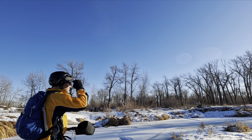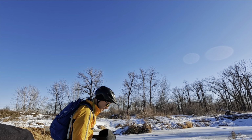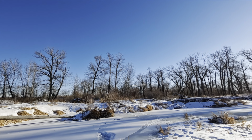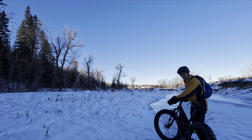Softened it up for us. Yeah. I think it's just the crust that's forming on there. Yeah. I doubt that. Underneath layer is crust. I'm almost breaking through. Are your feet getting wet?